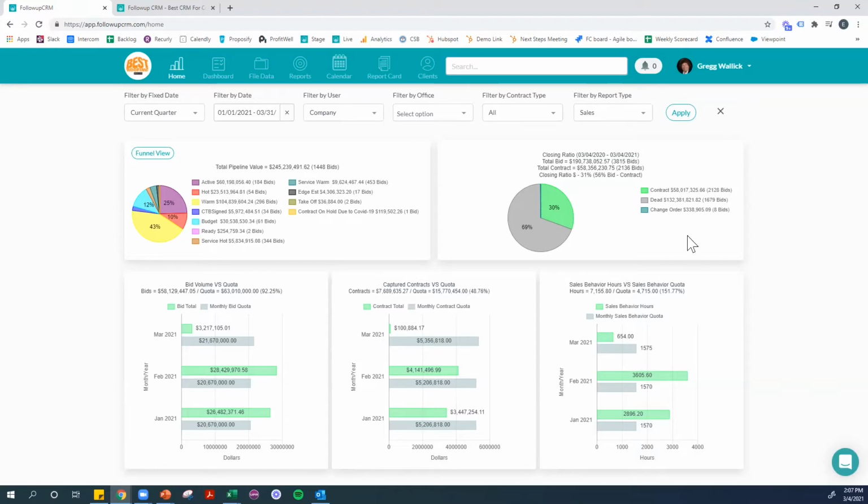Then over here on the right-hand side, we have closing ratio. You can see as a company, they're closing at 30%. One out of every 3 bids that they put out there, they're closing, which is great. When they first started with us, I remember they were at about a 9% closing ratio. And over the years, because of the data and analytics and insights that they get from Followup CRM, they've been able to really grow that closing ratio so that they can bid less and win more, which is great.